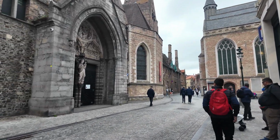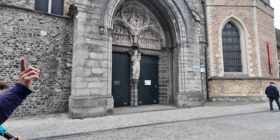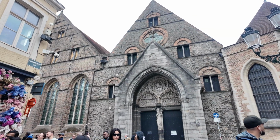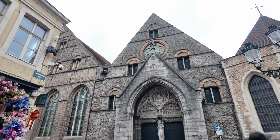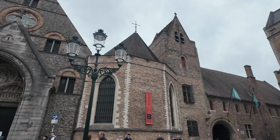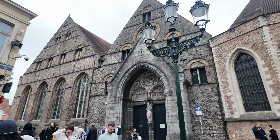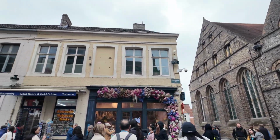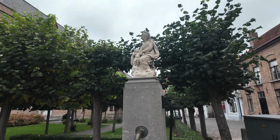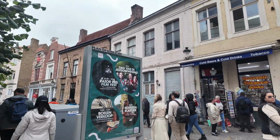On the left side, what you can see is actually an old German hospital. So this used to be a German hospital where they used to treat people for free, and this used to be a super specialty hospital where they were not charging anything to patients. Now this hospital is converted into a museum and a shopping place.